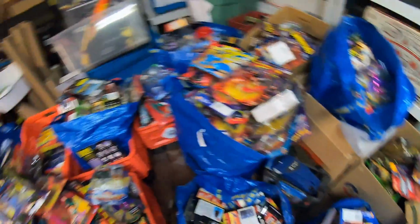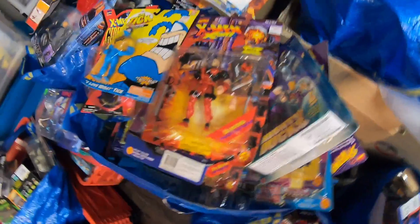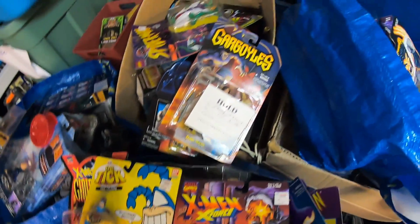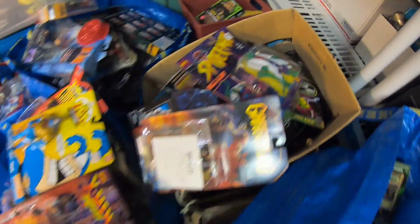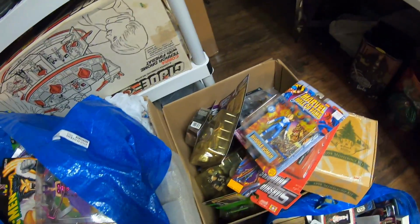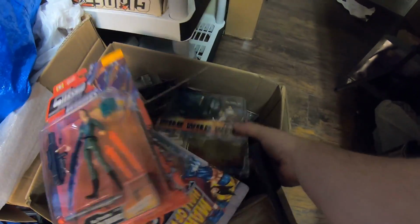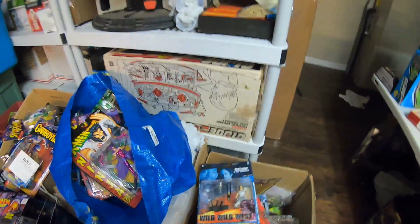So we'll take a look at a few little things here. Of course, we got a lot of Star Wars stuff. We got a lot of X-Men stuff. There's a Deadpool right there. There's the Tick. Gargoyles. There's a Spider-Man. I think I saw Mighty Ducks around here somewhere. What is this? Let's see what we got here. Starship Troopers. We got the Wild Wild West. So there's some movie things.